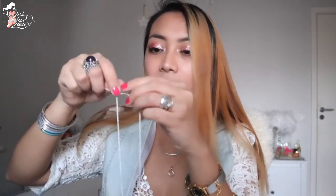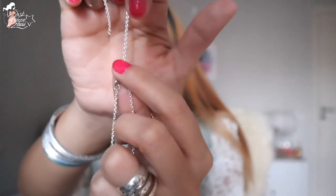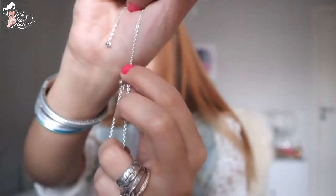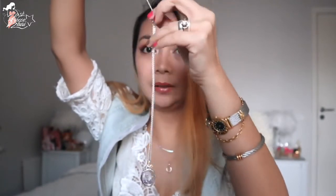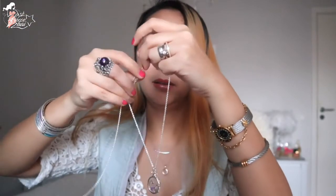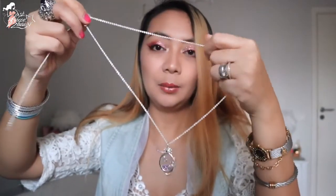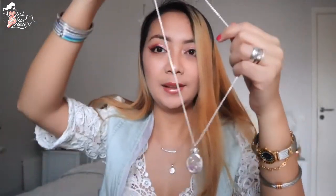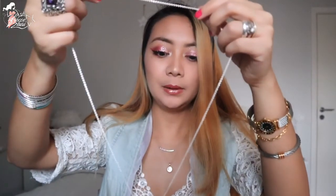Okay, so it is the new adjustable necklace that Pandora has, wherein there's a ball here, and then you could just pull it depending on which size you want, if you want it smaller or if you wanted it longer. So it depends on your outfit, on your mood, and how you wanted to design your necklace for that day. So let's see, maybe I'll do the maximum so I have a layer.